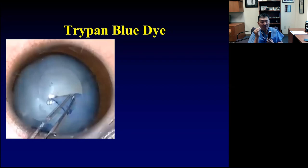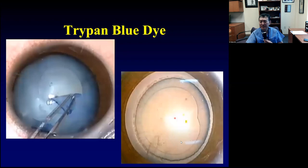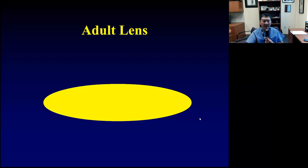Believe that, but maybe it's just a psychological factor, but I do think that it does make the tear just slightly easier, consistent with the literature search. And so this is what you want to end up with: something somewhat circular, a capsulorhexis about 5 millimeters. The adult lens, I just want to show you, it's fairly flat. The anterior surface is fairly flat.